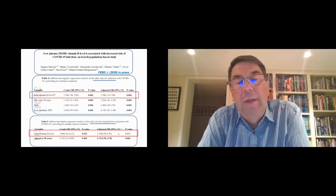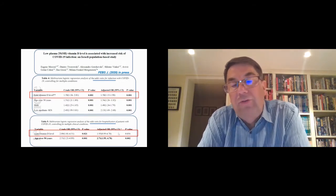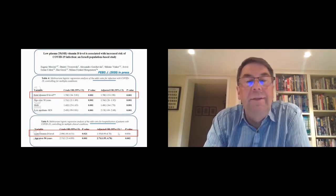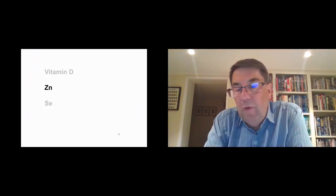And then in the bottom, they looked for predictors of hospitalization. In fact, there was only one significant predictor after statistical adjustment, which was being aged over 50, but having low vitamin D status was almost significantly a predictor after adjustment. It was significant before adjustment. So again, these are just look-sees, but it's suggesting that vitamin D might have a role in protecting against severity of COVID-19. Let's move on to zinc.